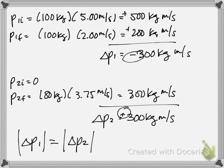So in this collision, Gordie lost momentum, Mario gained momentum, and the amounts of gain and loss were equal. So the momentum of the system remained constant. We'll do lots more collisions, but this is a good start.